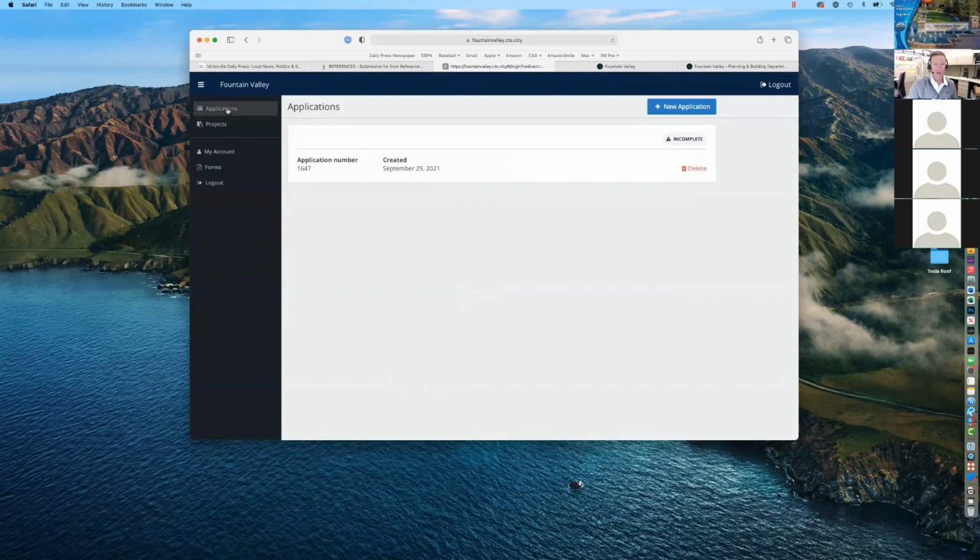So there's two things here. There's an applications page, which mirrors the paper process, right? They submit an application over the counter, and just like that, they submit an application through the website. Once they submit an application, it becomes a project, and we start plan checking it, and we have this back and forth. They submit plans to us, and we plan check it. We give it back to them. They go make corrections, and they submit it back.